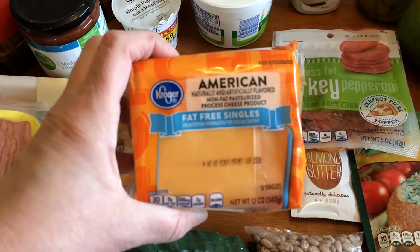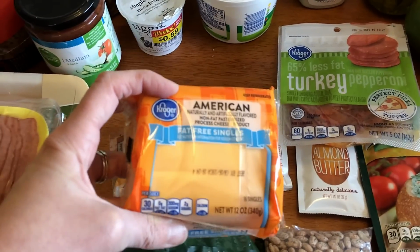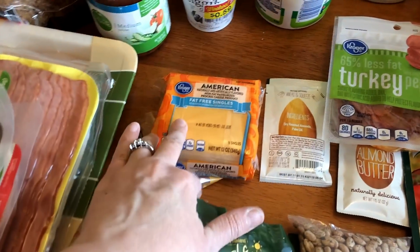I picked up the Kroger brand fat-free singles. These are 1 point for 2, so you can have up to 2 slices for 1 point. And I'll be using that on the Clubhouse Grill as well.